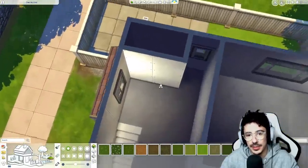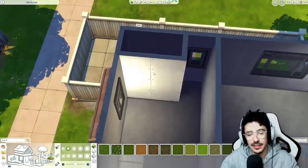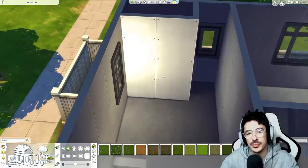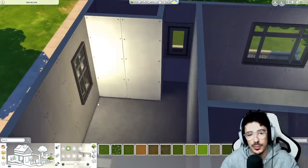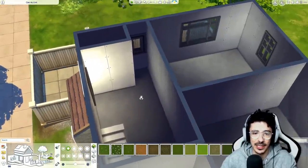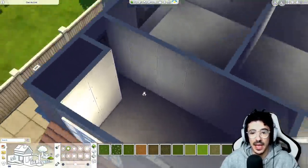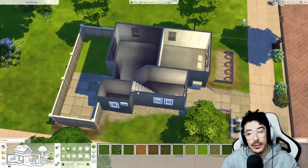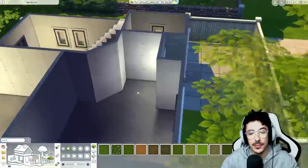Because I do want to put an airing cupboard in. I'm not going to build it like a real airing cupboard. I think what I'm going to do is just put one of the walk-in wardrobes in this little area here. That can act as an airing cupboard. I thought we'd do that. Anyway, moving on.